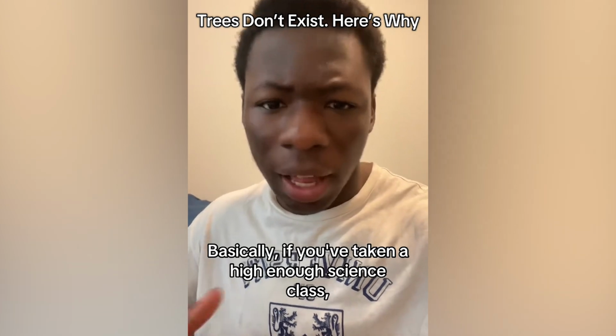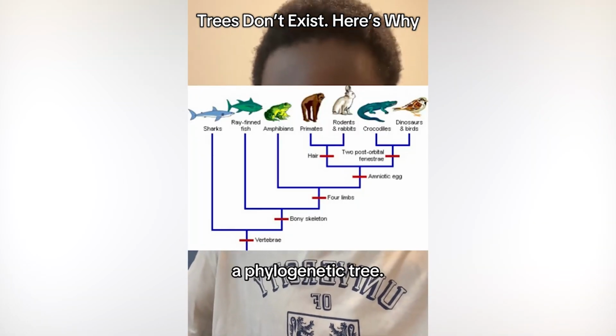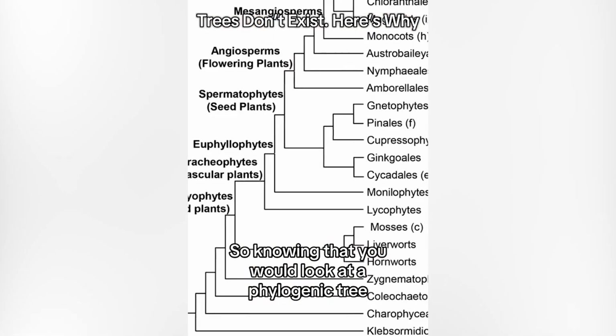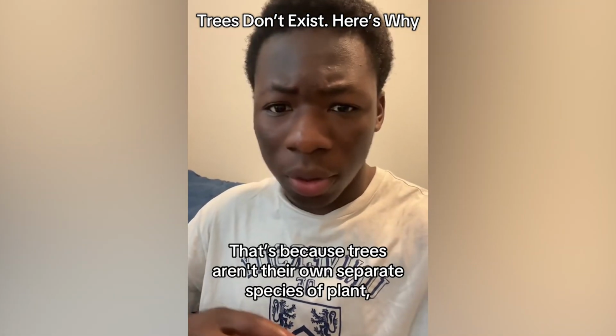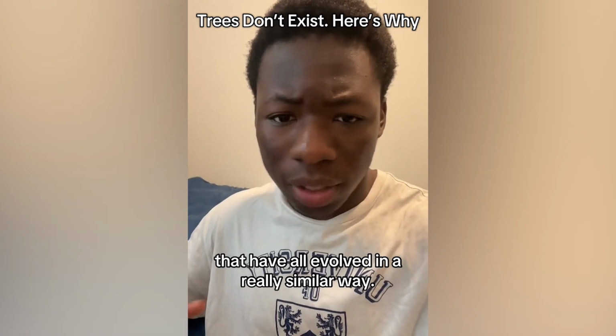Basically, if you've taken a high enough science class, you're probably familiar with this, a phylogenetic tree. And you're probably aware of the process of speciation. So knowing that, you would look at a phylogenetic tree and expect to see a specific branch for trees, but that isn't there. And that's because trees aren't their own separate species of plant. There are a bunch of different types of plants that have all evolved in a really similar way.